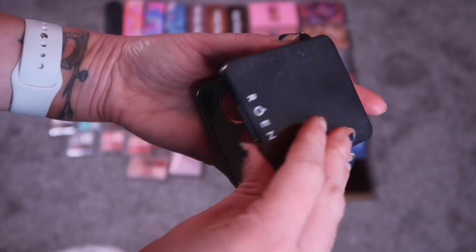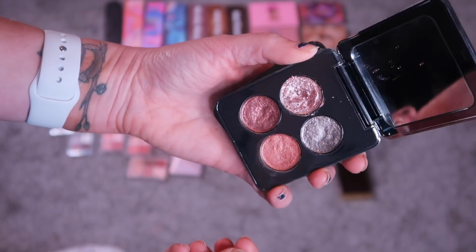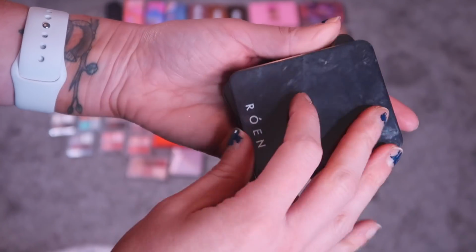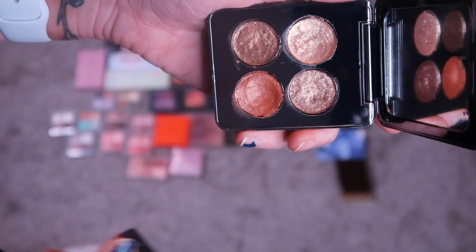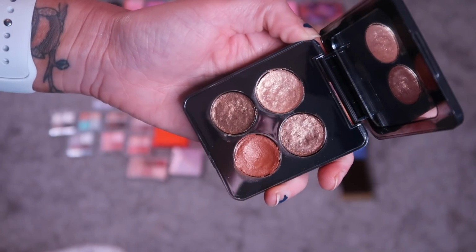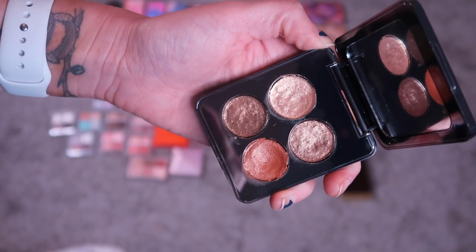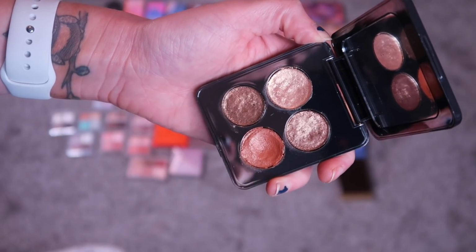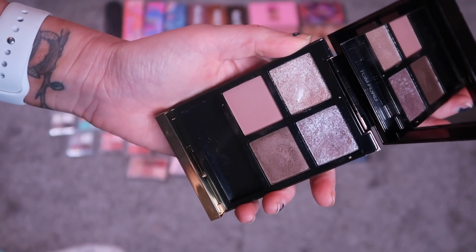I will also be keeping both of my Rowan quads. I have the 1111, which is such a beautiful arrangement of shades. And then I also have the 75 degrees, which I've actually been using a ton this year. This has gotten a ton of use. I love the Rowan quads. I get that they're not for everybody, but I personally am a huge fan, and I will be keeping both of mine. I'm also going to be keeping my Tom Ford quad.